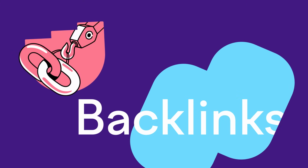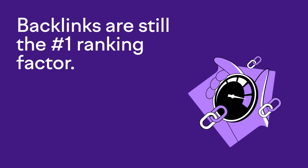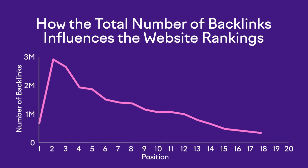And now moving on to the last and 4th pillar of the SEO process, which are backlinks. So I've been doing SEO consistently since 2011, and one thing has stayed the same. Backlinks are still the number 1 ranking factor, and this isn't just based on my experience alone. According to a ranking factor study conducted by SEMrush, they found that the more backlinks a domain has, the higher its position on the SERP.